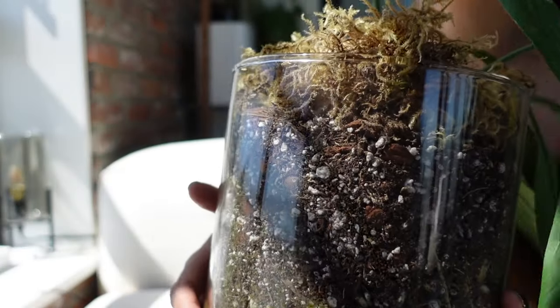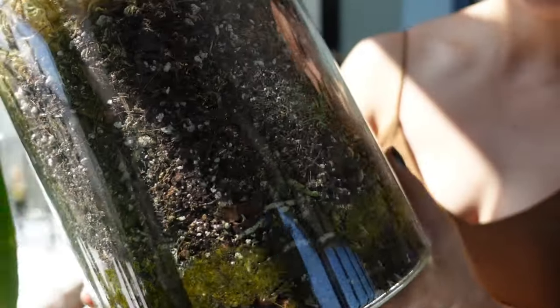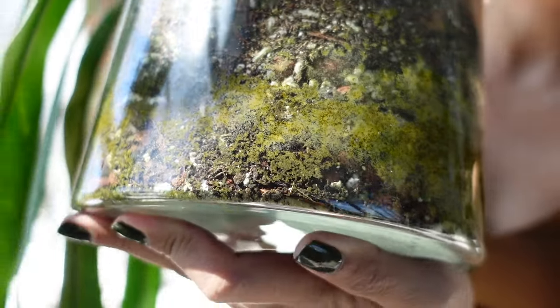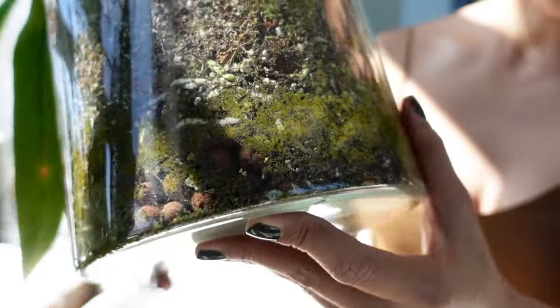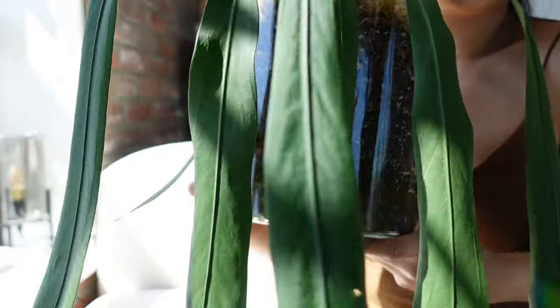I had a lot of success growing this plant purely in moss for a really long time. It's in soil now, and I have no drainage holes on this one. There's a bit of algae buildup because I'm using marfil, which is a marine phytoplankton-based soil enhancer. So I've just gotta get this cleaned up because it looks kind of gross, but otherwise it's really happy.